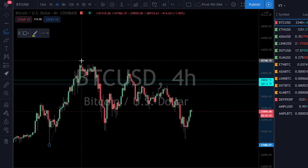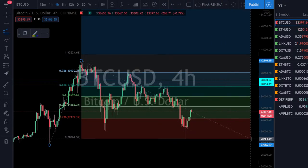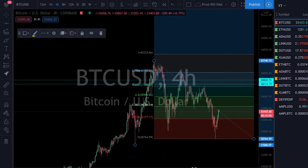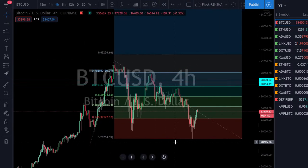This is what I would say. Honestly, I would say that's the swing low, that's the swing high, and that's the swing low of this whole impulse. These are the levels I'd be watching, personally. That's what I like. So, you see mine. Let's just do mine real fast.